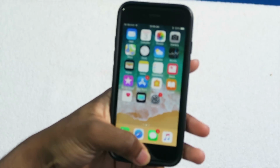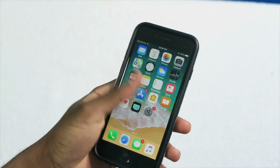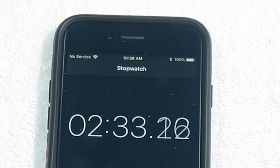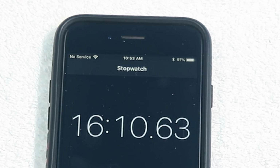Before I even got started with the battery performance test, I cleared out all my apps running in the background. My brightness is about halfway, a little bit lower. I would say that's normal brightness. Of course, auto brightness is off. My Bluetooth is on, my Wi-Fi is on, and of course this phone doesn't have any service.